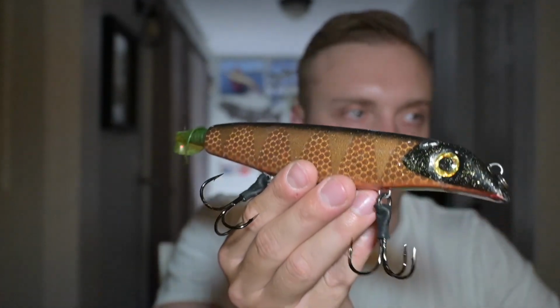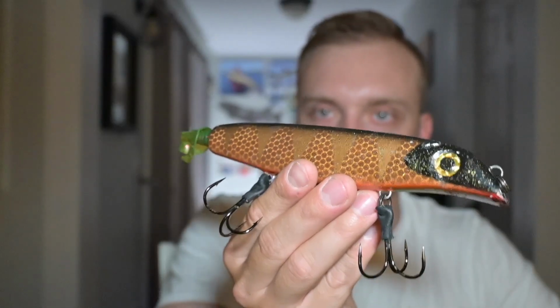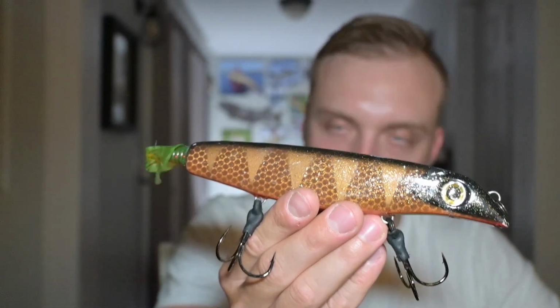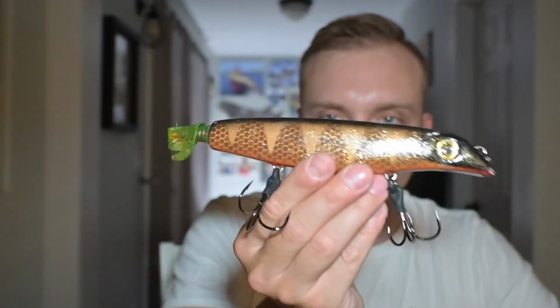I've had some action on them. We've had some fish eat them. Taylor and I had a couple eat the SRJ together when he was here with me. Unfortunately, those ones did not make it into the boat, but nonetheless, the SRJ pulls fish like nothing in the category. It just sits there and just sits in the water.